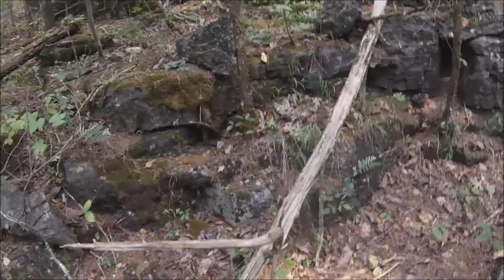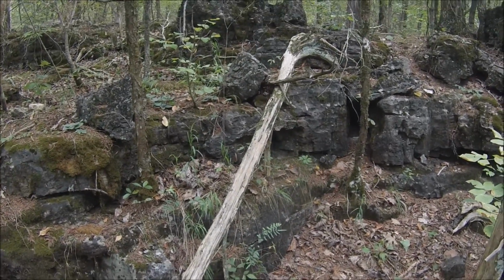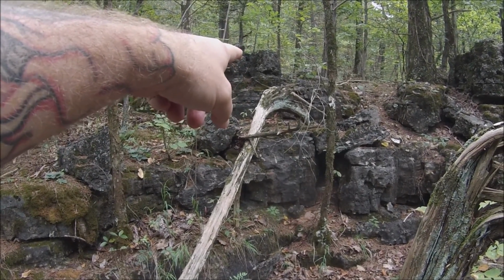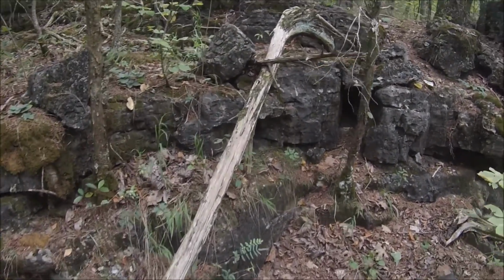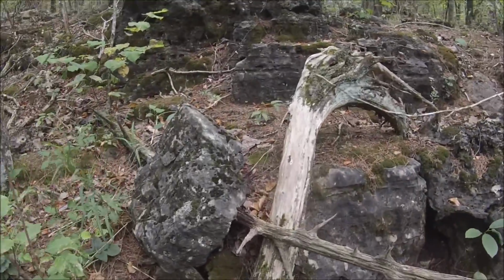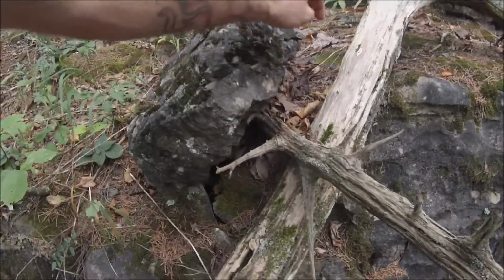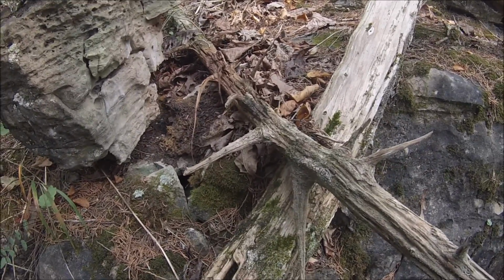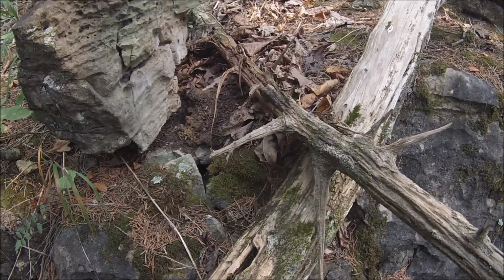And then here we have an upside down cedar. If you look, the end of it, that is not where it grew, so it has made its way here somehow. And then on top of that, if you look here, this stick that is holding this down is being held in place by this rock. It's been there a little while, but nonetheless super interesting.